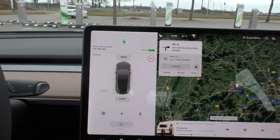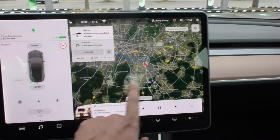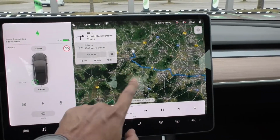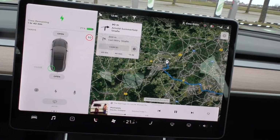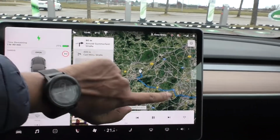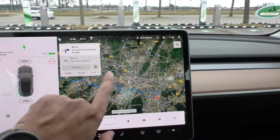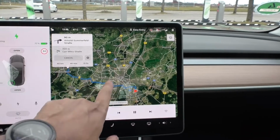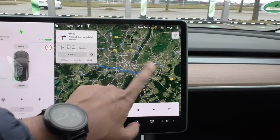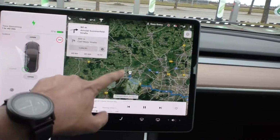Alright, I'm charged to 77%, and my car is quite warm now. Something that I forgot to mention previously is the destination. So I'm just driving outside Munich. It's called Fürstenfeldbruck. It's a small town, and we will drive through Munich actually, so you can also see how Munich looks like. Well, not exactly the city center of Munich, but let's say a little bit on the southwestern part of Munich. So yeah, off we go.